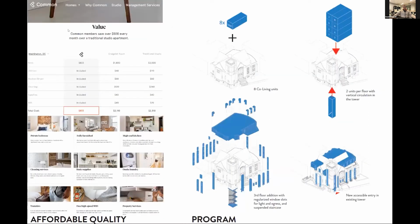And so we quickly moved to that approach. Now, co-living, if you're unfamiliar with it, is exactly what so many folks who come to DC may have done to land on their feet. That is renting a bedroom in a house with total strangers.